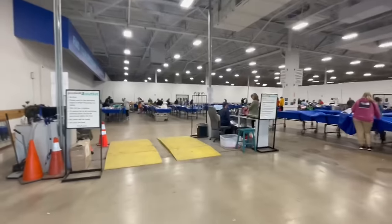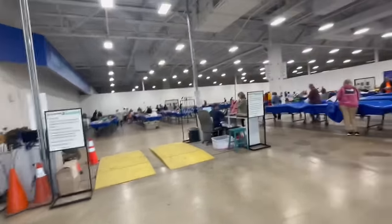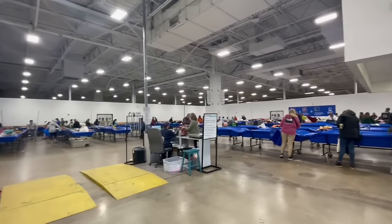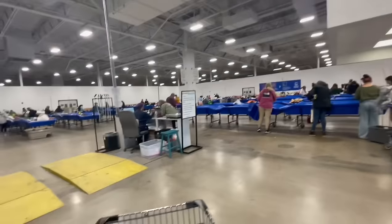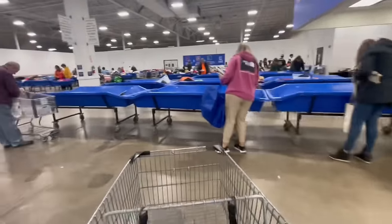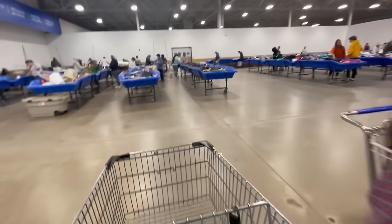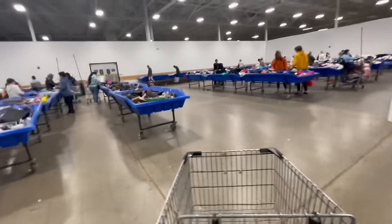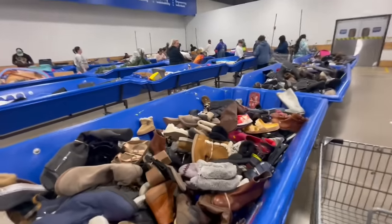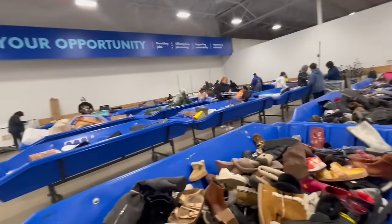So we had to go and get a buggy, a cart. So this is the Columbus, Ohio bins. And I actually haven't been here in a while. It's been quite a long time since I've been here. Ooh, it's so cold outside. I'm telling you, this Ohio weather is insane.